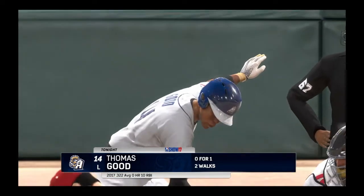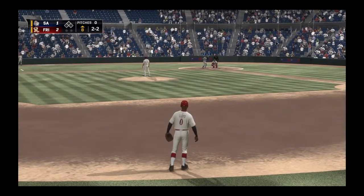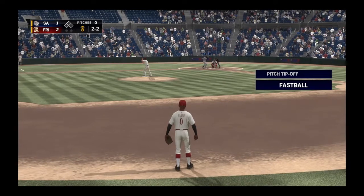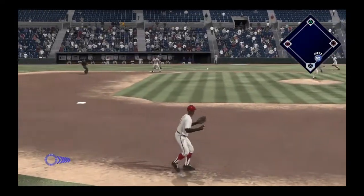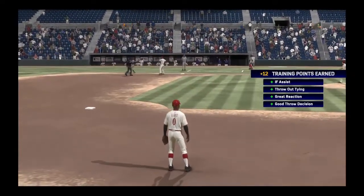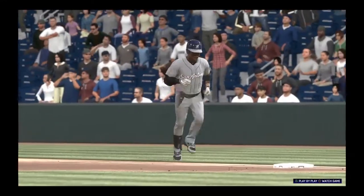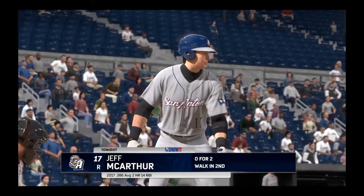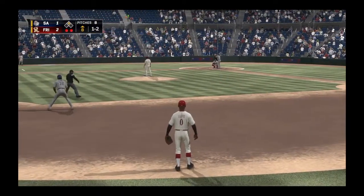Ready once again, Thomas. Leading off for the good Mission. Couple of walks for him thus far. Thomas, good. To short, hit hard. To his right, Lloyd. Throw on to first in time, so the leadoff man is set down to open up inning number eight. In now, Jeff MacArthur, as he'll look to bring home that tying run from second with a base hit into the outfield.